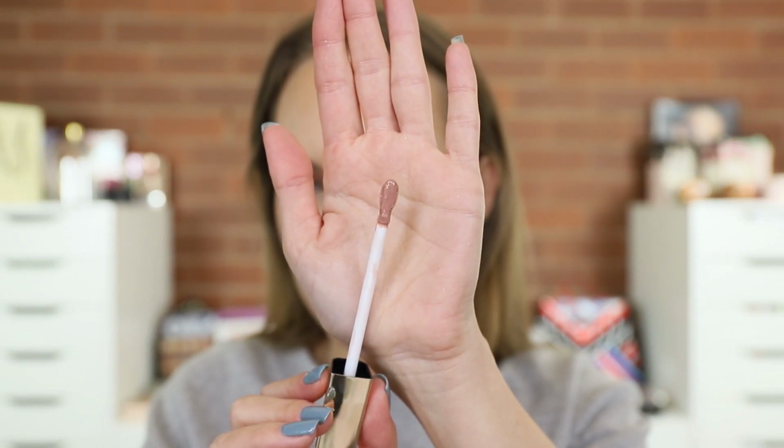The applicator on these is massive. It's kind of like a doe foot, but it's softer. All right, where's my mirror? Gorgeous color. The formula is very glossy. Actually quite pigmented too. Doesn't feel sticky, which is nice. The other one that I have in Mecca Glow, also not sticky. And they have a powdery mint scent. So it smells a little bit like toothpaste.